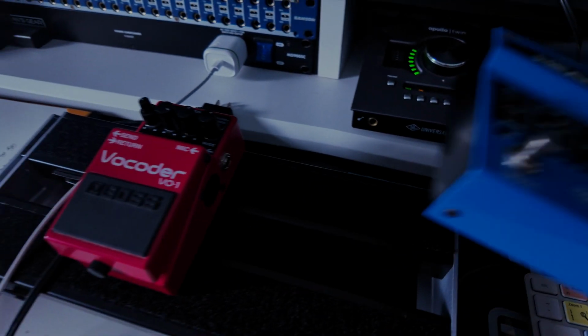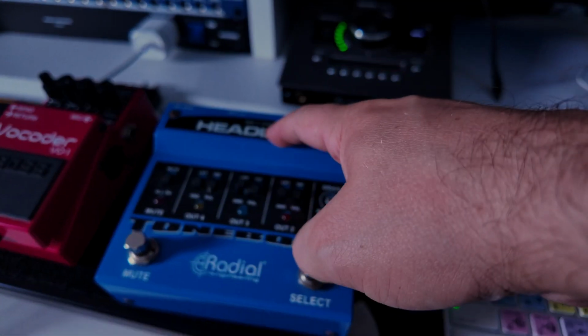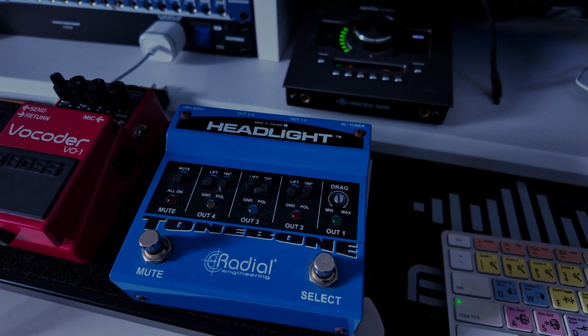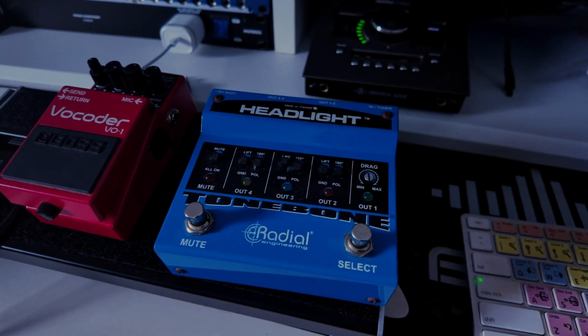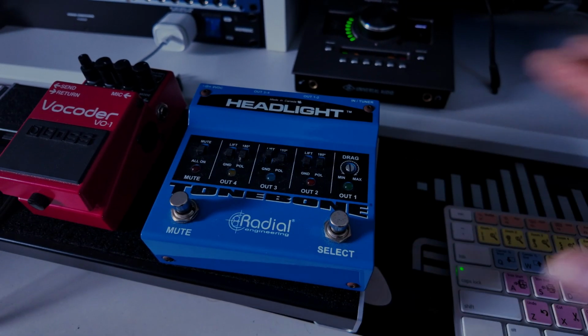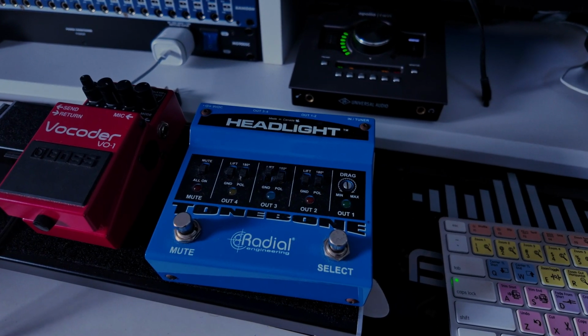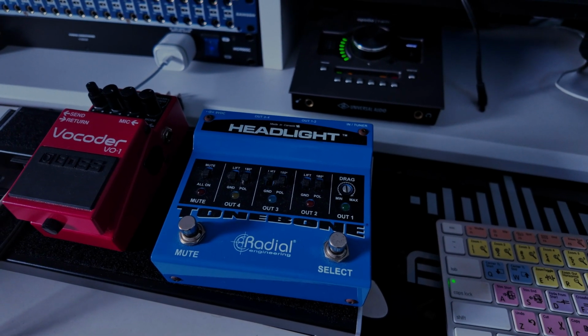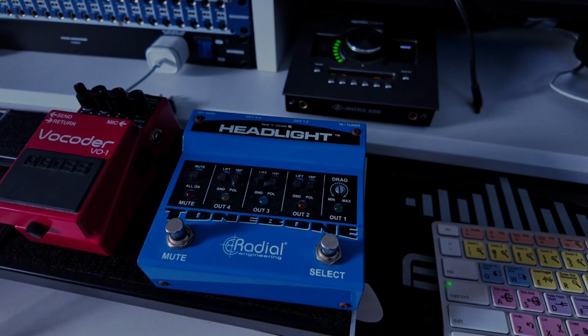Another warm welcome to my studio was buying this Headload. This is a really cool piece from Radial where you can take all of your amp heads and plug them into here, and go out from there and into here. And then you can just put a mic in front of all of them, and then you can sum all of your amps together and get some really cool tones. So say you're like, oh, I really like the highs from my Orange amp, but I really like the lows from my Friedman.